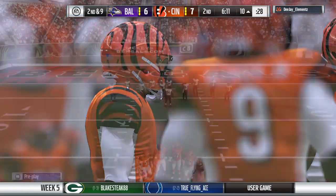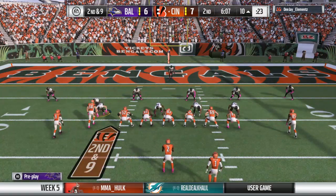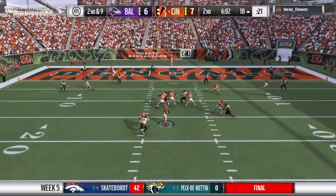If that's the case, you might have to start thinking about throwing it a little bit more. But if it's just the occasional 1-yard run, hey, congratulations to the defense. They won that one. Come back and get them the next time.